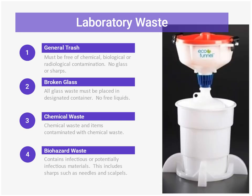Laboratory waste includes general trash, which must be free of chemical, biological, or radiological contamination. Broken glass: all glass waste must be placed in a designated container, and no free liquids. Chemical waste. Biohazard waste, which contains infectious or potentially infectious materials. This includes sharps such as needles and scalpels.